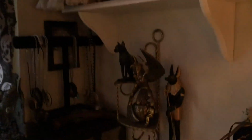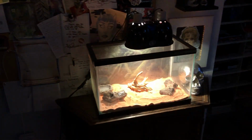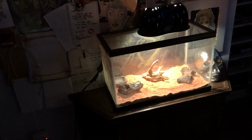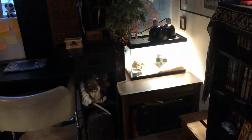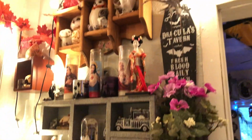Got jewelry I sell, some Egyptian god statues. More nonsense things, some dried flowers. This is a thing that I take outfits in front of. Oh, here's my other snake's tank, my sand boa, my Kenyan sand boa. So her name's Astrid, and the little lad over in there is Havelock, and they're both very cute and not very big, although pretty soon Astrid's going to need a bigger tank.